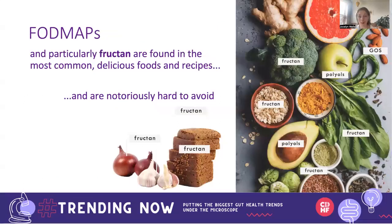On top of this, FODMAPs are just about everywhere in the foods we eat. Not only are they prevalent in our diets, they're also found in many nutritious, really high fiber foods. This makes FODMAPs incredibly hard to avoid when you're building a balanced diet. So many whole grains, fruits, vegetables, and dairy products contain FODMAPs. Plus, some FODMAPs, like the fructan and the GOS category, are prebiotic fibers, and these support growth of healthy gut bacteria, so that microbiome. This all makes following a low FODMAP diet really notoriously hard long-term.